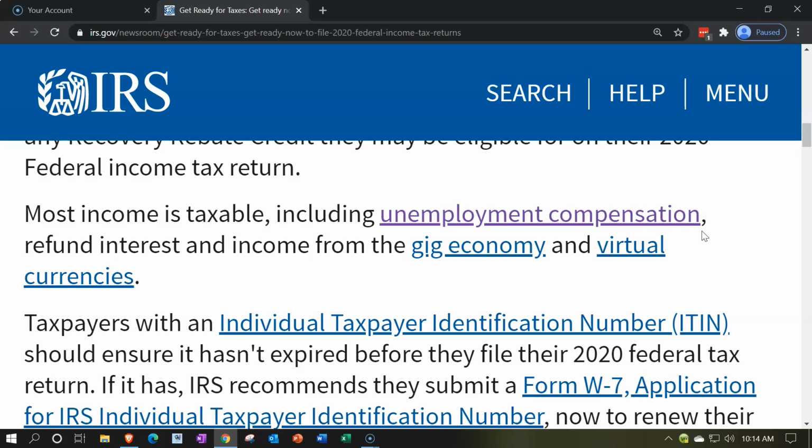Remember, from an IRS standpoint, anything that you get, if you're getting income, if you're getting money, if you're getting paid in some way, shape, or form, the IRS code is basically written so it's considered income unless it says otherwise. So the idea on the IRS side is basically anything you get is considered income unless it falls under a category that says it would not be income. That's the mindset. And unemployment is something that will be income.